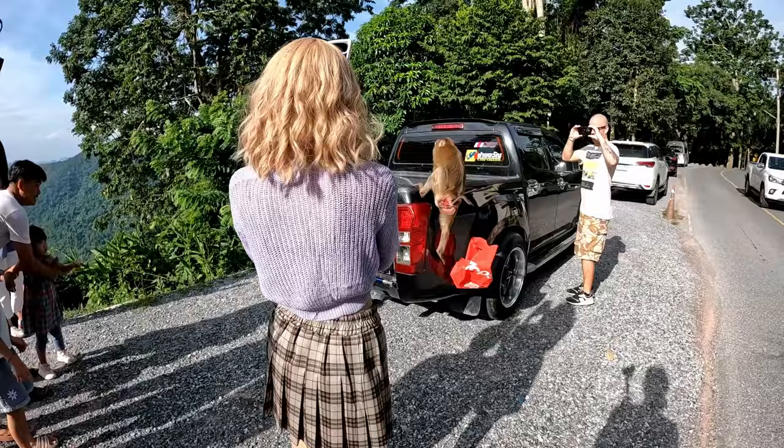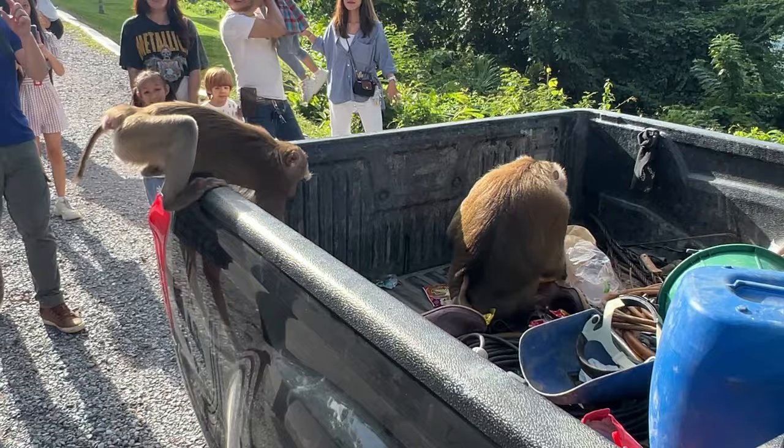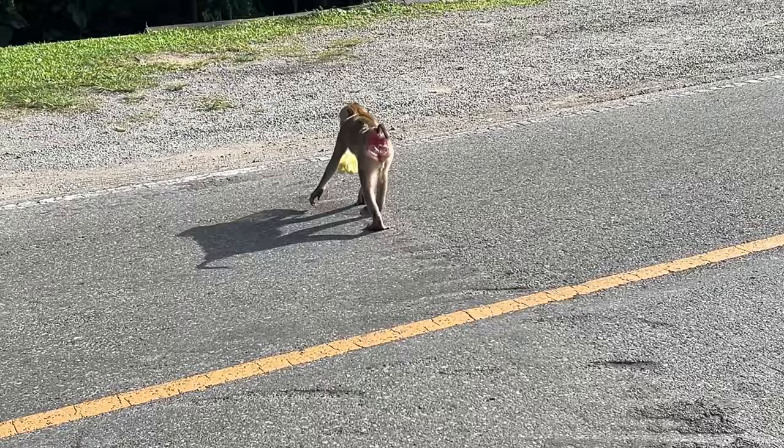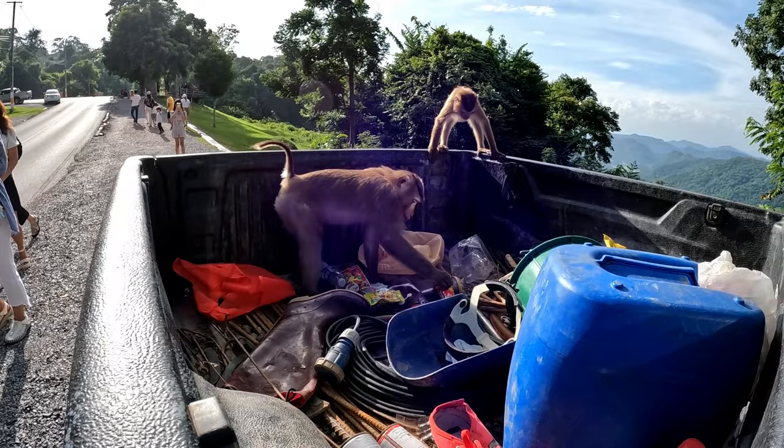They're not my friends anymore, and we've allowed them. We're talking about monkeys here. Oh, this one. Wow, they're on the car! You got the mangoes. Think more food in there.